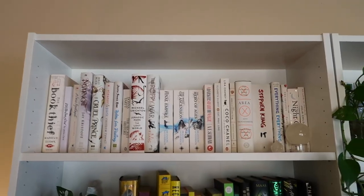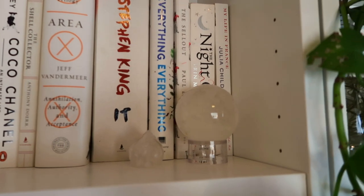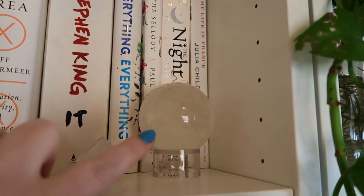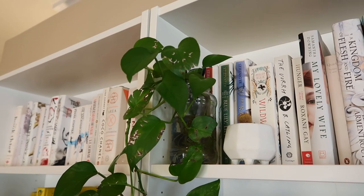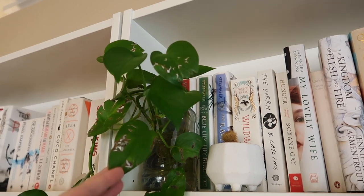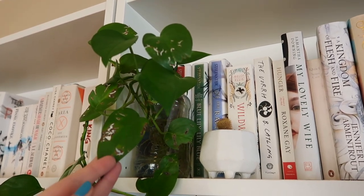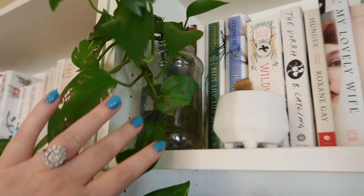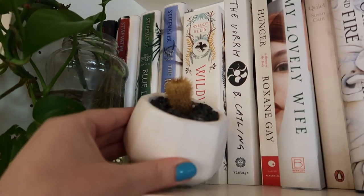I also thought it would be fun to show you a couple of things that are not books that are on my shelves. It's mainly plants and crystals. So up here it starts with white, and I have a couple of clear quartz crystals. I have this little raw point and then a sphere. And then I have this sad little jar of pothos clippings that are propagating, but my cat Markle loves to bite on the leaves, so they're looking a little sad, but the roots are definitely growing, so that's good. I also have this little tiny baby cactus.